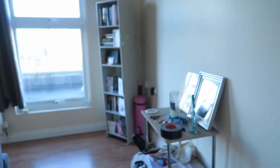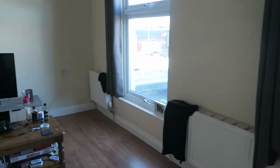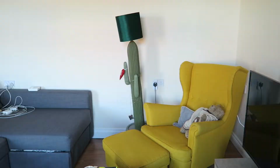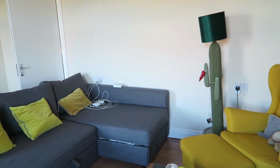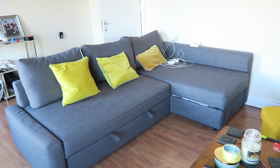So we'll start at the door of the living room. This is an overview of the whole room itself. It is a very large living room, but can get very cold very easily. It's bigger than our old living room, and that one was quite a nice size as well. So we've been quite lucky with living room sizes.